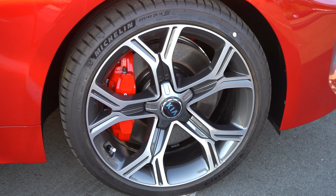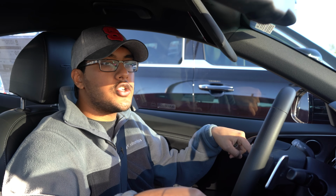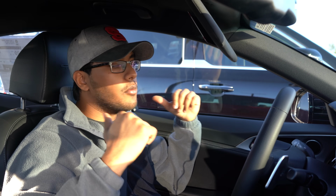So know who you are, know what you want, and if you can do an extended test drive with it, that would be ideal. Take it over all the bumpy roads in your area and do a lot of highway driving, see if you truly do like it. Part of the reason why it doesn't handle that great is the strut-based suspension up front and the multi-link in the rear. The multi-link is great, but things like the G80 feel so much more superior out on the road because they use a double wishbone suspension setup. So that's something to note about this car.